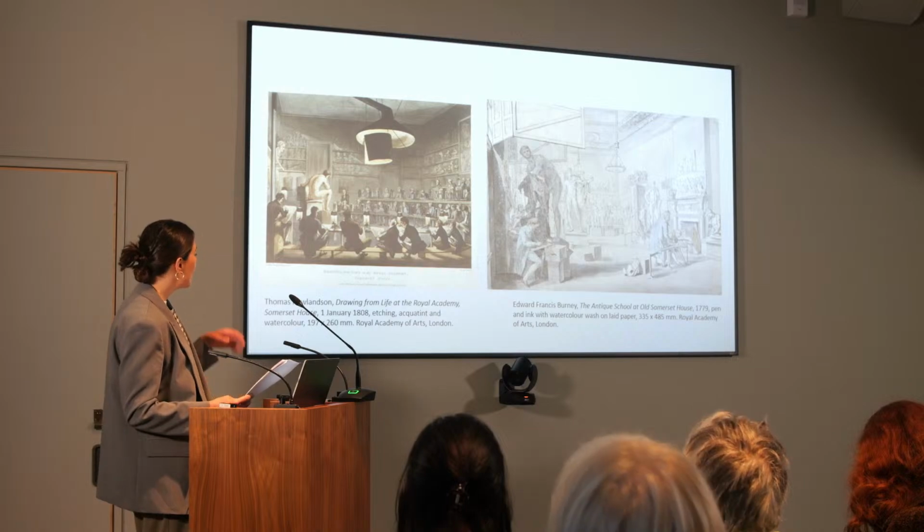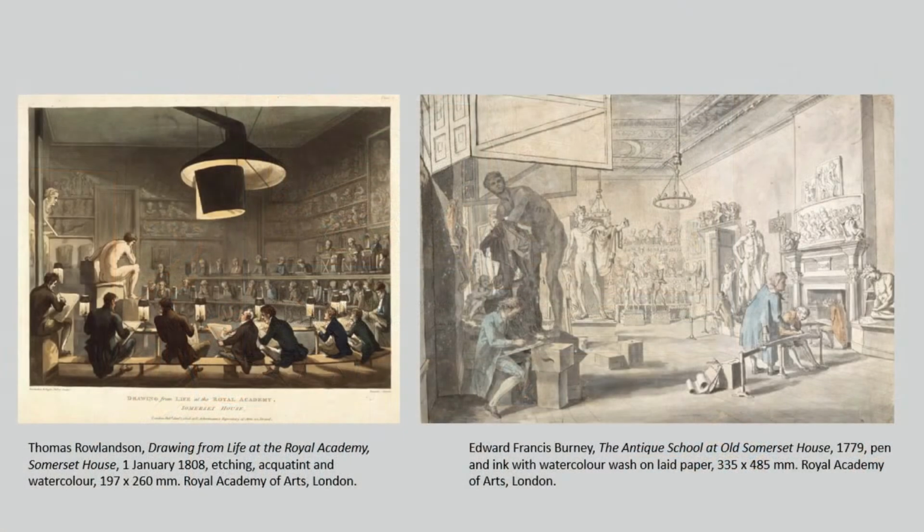So on the left of this slide, we see the drawing school, so we have students, notably male students, gathered together in the amphitheatre style seating and drawing from this life model who has adopted a classical pose. And then on the right, we have a watercolour of the antique school, so an opportunity for students to copy from casts of antique sculpture. And we can see all of those casts lining the walls and floor of that space.